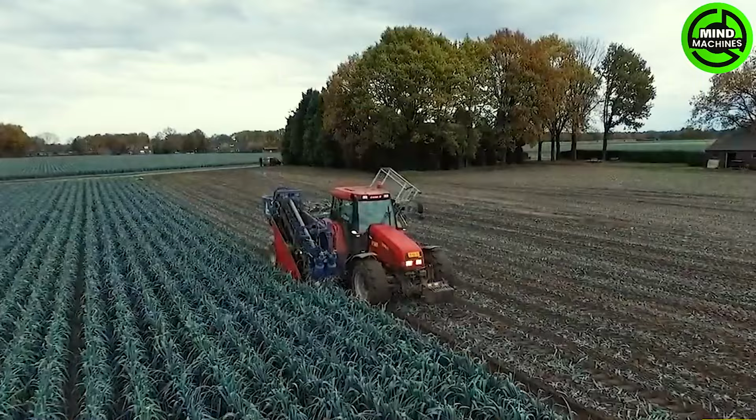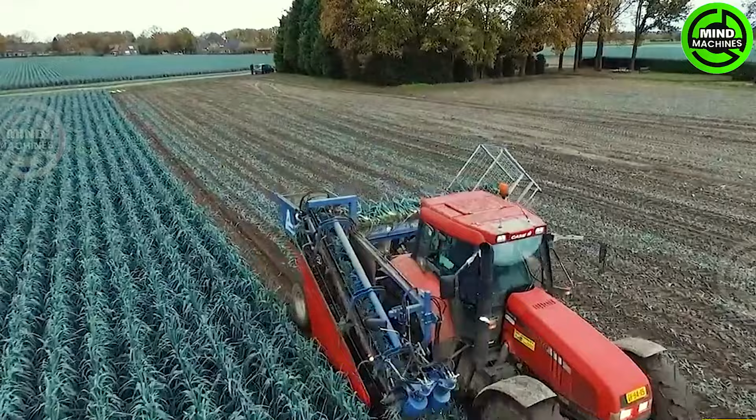The ASA-Lift automatic box filler streamlines the process of harvesting leeks. This machine efficiently extracts leeks from the field, while the automatic box filler ensures the harvested leeks are neatly and promptly loaded into boxes.